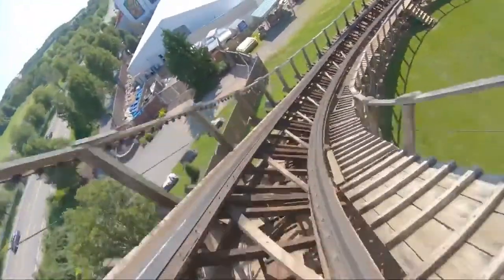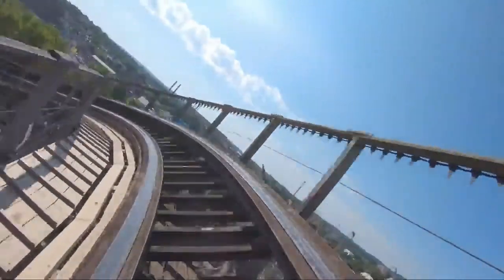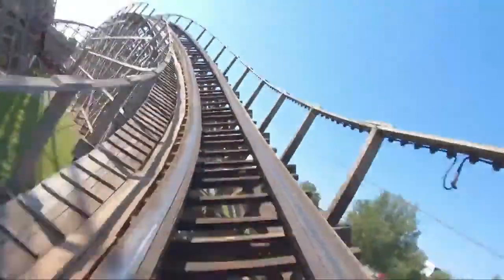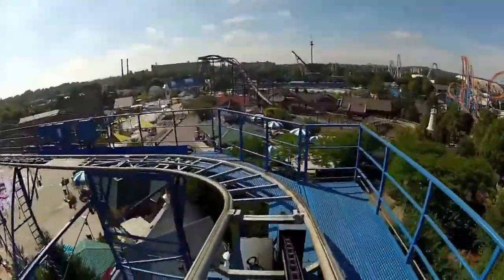What you're going to want to do is hit Wildcat, Hersheypark's first ever GCI wooden roller coaster. You're going to want to hit this second, and after you're done with this, since you got on it pretty fast, it's probably around 5:40, 5:45, in that window. What you're going to want to do is hit Wild Mouse.